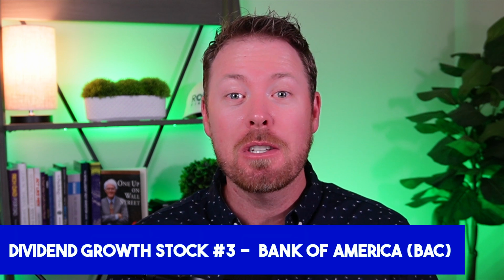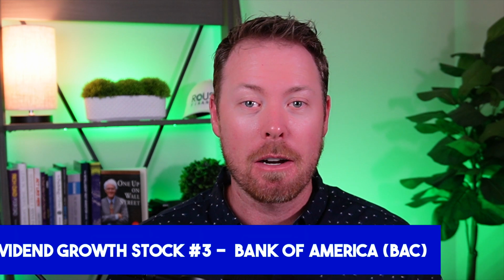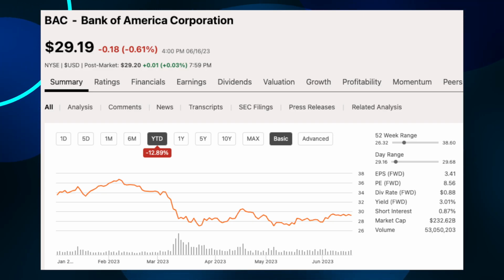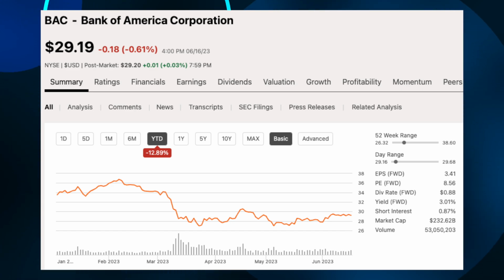The third dividend growth stock on our list is Bank of America, stock ticker BAC. Bank of America is the second largest U.S. bank in terms of total assets, trailing only JP Morgan, which has total assets of $3.7 trillion. Bank of America, as of the latest quarter, has total assets of $3.2 trillion. Bank of America currently has a market cap of $233 billion. Over the past 12 months, the shares are down 8%, and year to date, they are down 13%.